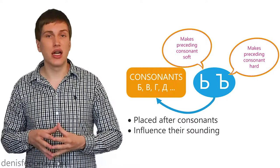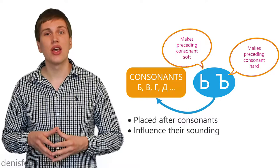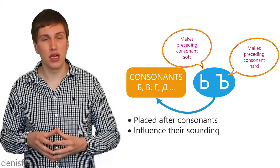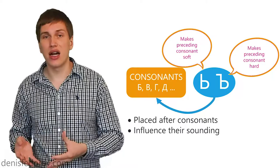So, on this level, in addition to that, soft and hard signs are weird letters with no own sound. We understand that they are auxiliary letters that are placed after a consonant to change its sounding. A soft sign makes the preceding consonant soft, and a hard sign makes the preceding consonant hard, which is hard by default. So, something strange with this hard sign, right? It makes the consonant hard, which is already hard. So, does it make it hard, or super hard, or what? Actually, it lets it stay hard. The thing with the hard sign belongs to the next level, the level when you start reading Russian.